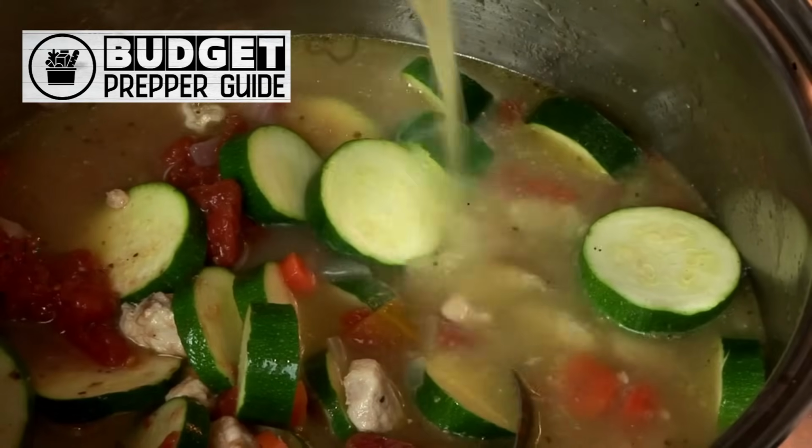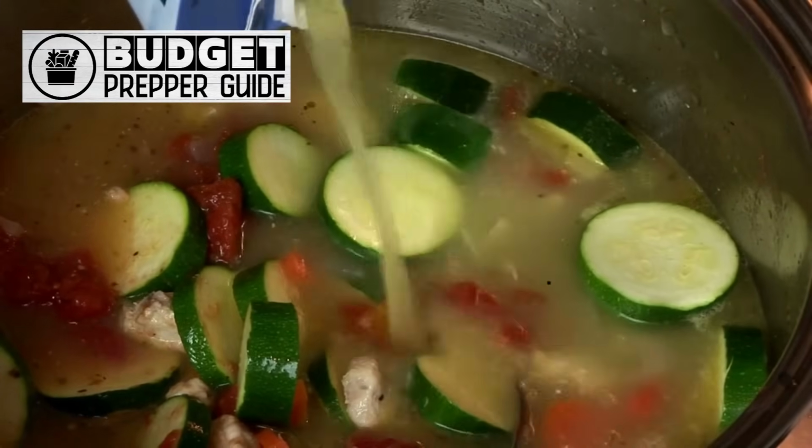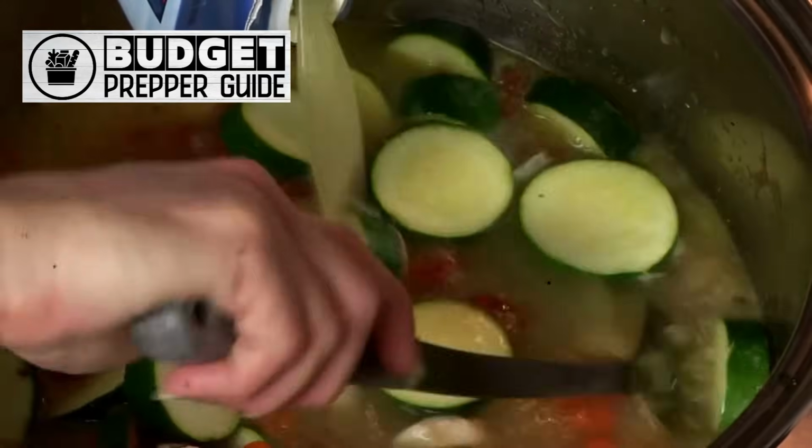11. Broth and Stock. At number 11, we've got something simple but surprisingly powerful. Broth and stock. Whether it's chicken, beef, or vegetable, seniors know that keeping a few cartons or cans of broth on hand can make all the difference in a stressful situation.